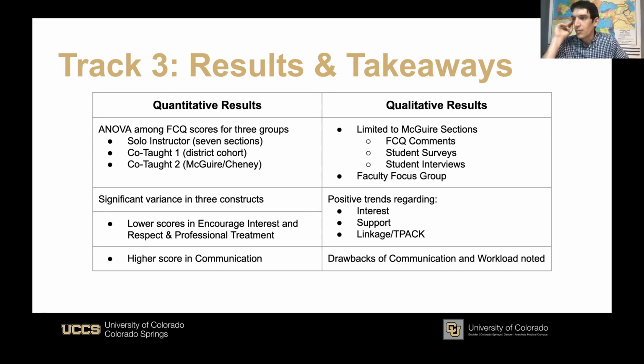We saw that the co-taught courses actually scored lower in the areas where we expected some benefit, which was encouraging interest. The instructor encourages interest in the topic and respect and professional treatment. And we actually scored highest in effective communication, which we anecdotally saw as a potential pitfall of the model, because there were a couple instances where I would field an email or Pat would field an email, and we might contradict each other on little differences in our expectations for an assignment.